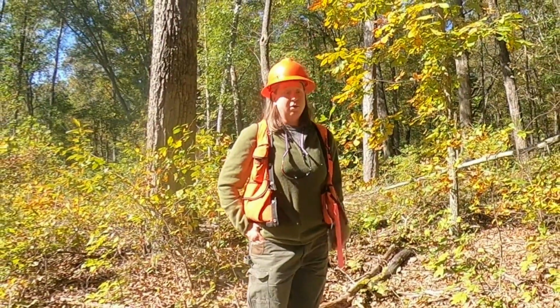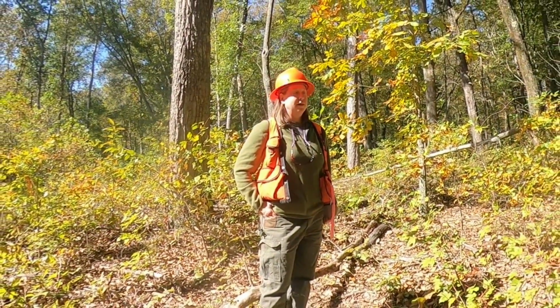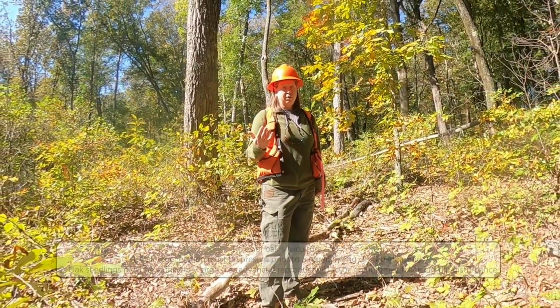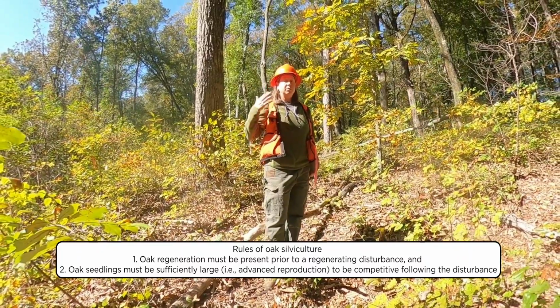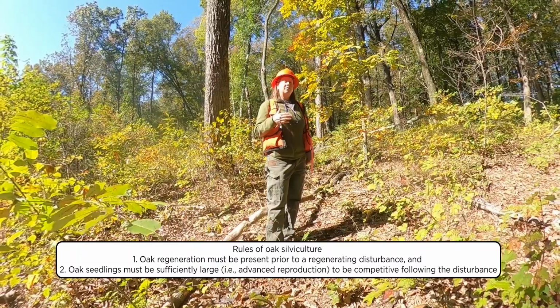Oak Silviculture 101. One of the things that you always need to remember about oak silviculture is that the number one rule is that oaks have to be present in the stand prior to any disturbance event in order to be competitive, in order to be possible to recruit into the next stand. Not only do they have to be present, they have to be sufficiently large.